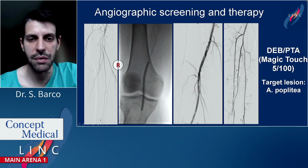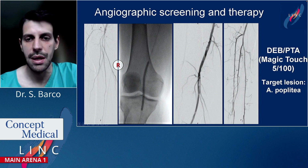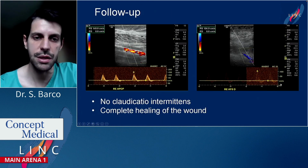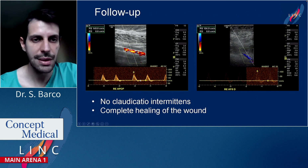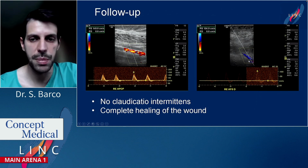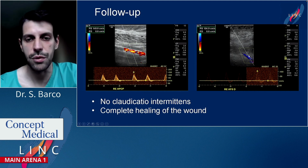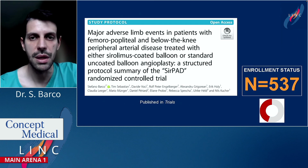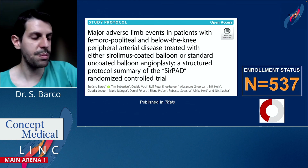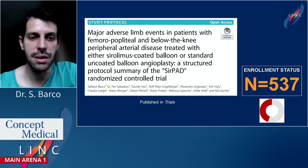This is the result after prolonged dilatation, and this is also an overview of the below-the-knee arteries. We used a Magic Touch 100. As said, the target lesion was the popliteal artery. 6 months later, the patient had no claudication. Here one can see nice flow in the popliteal artery. This is the distal superficial femoral artery, and 6 months later there was an almost complete healing of the lesions in the foot. Again, note that the study design protocol has been published very recently.